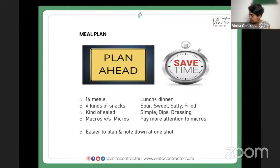Plan that. And when we talk of micros and macros, macros are the foods that you need in large quantity, which are your proteins and your carbohydrates. And the micros are your smaller micronutrients, antioxidants. So make sure you're paying attention to the micros, because carbohydrates nobody eats less of. But fruits and vegetables we tend to eat less, and the healthy fats from seeds, we tend to eat less. So keep your focus on that as well. And it's easier to plan and note down at one shot. I can't stress enough how important it is to plan ahead.